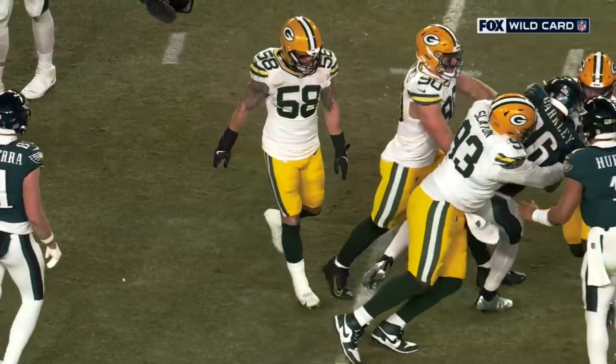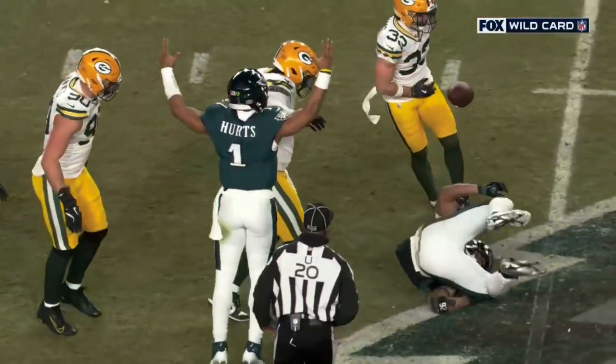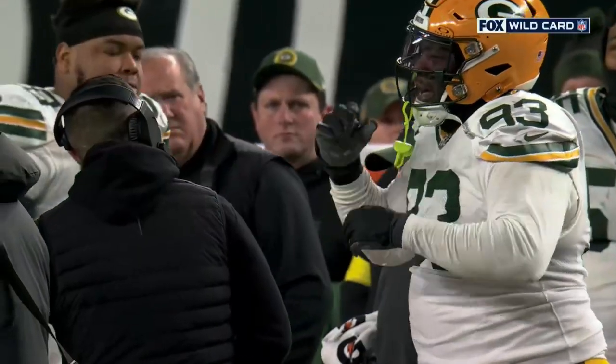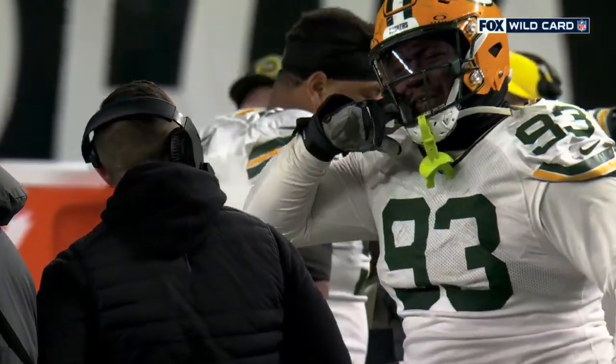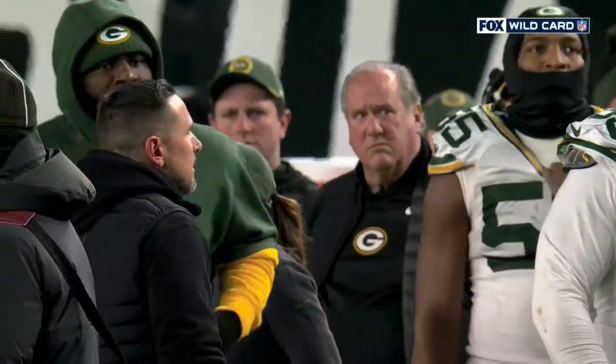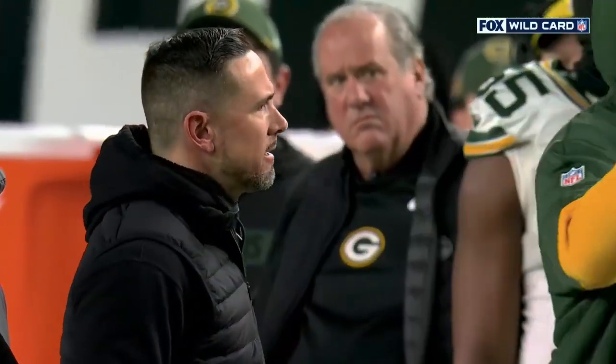Absolutely unacceptable. After the play was over, personal foul, unnecessary roughness, defense, number 93. Well, there's just aspects of this game, and I know it's frustrating, it's emotional, everyone's playing their hearts out, but when your season's on the line, there's things that are bigger than that.